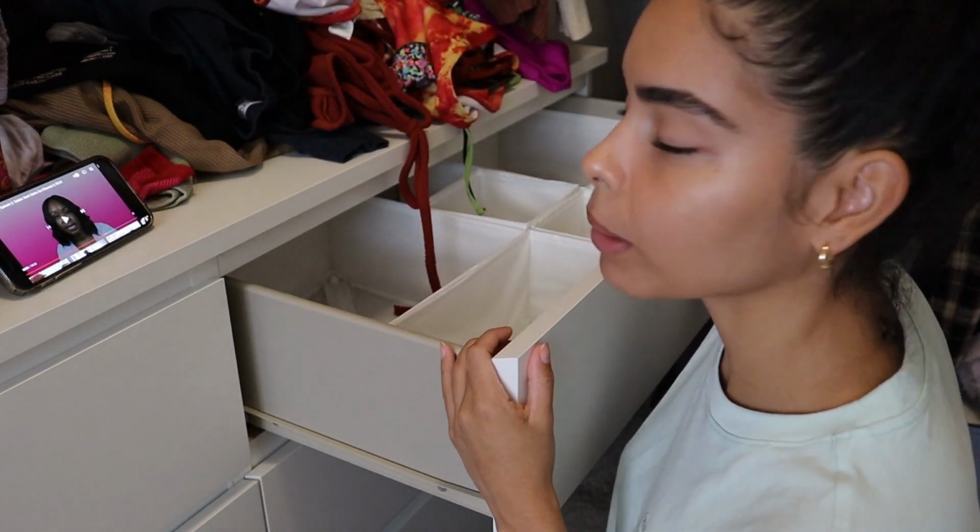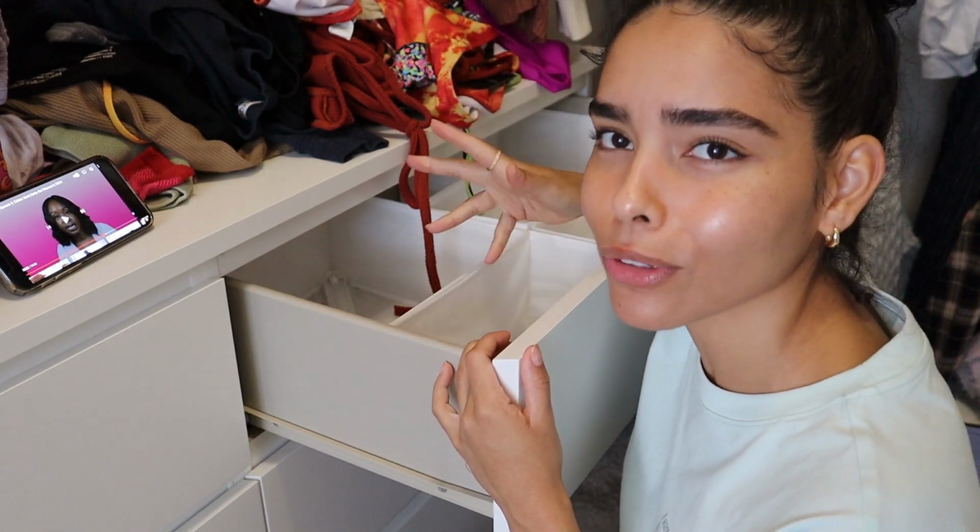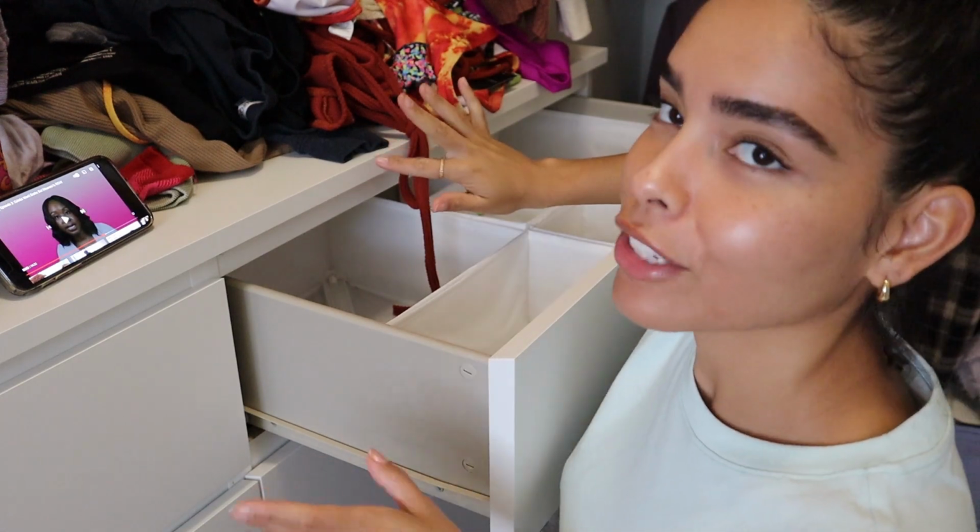Okay guys, for this drawer I'm going to be putting all of my swimsuits because I feel like I have a lot, even though I don't even live somewhere where I can use them all the time.